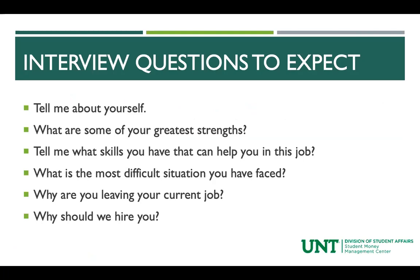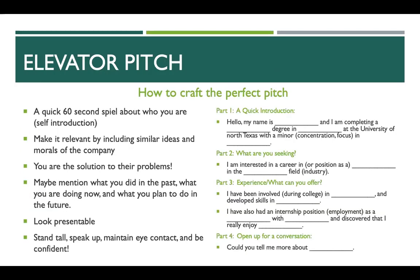Next we're going to go on to an elevator pitch. This is a short 60-second spiel about what makes you the best for the position, again with your experience and background. You want to include similar ideas and morals to the company's, solutions to problems that they may have, and mention your previous experience, the position you might currently be at if you have one, and your future goals. You want to look presentable, either business casual or business professional, and stand tall. You want to speak with a good tone, and always make eye contact and be confident.